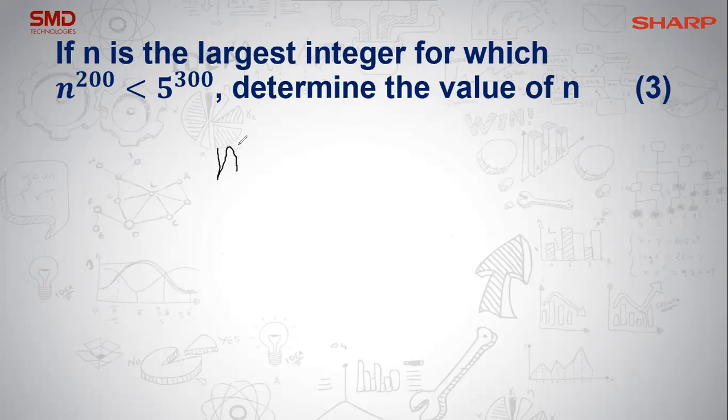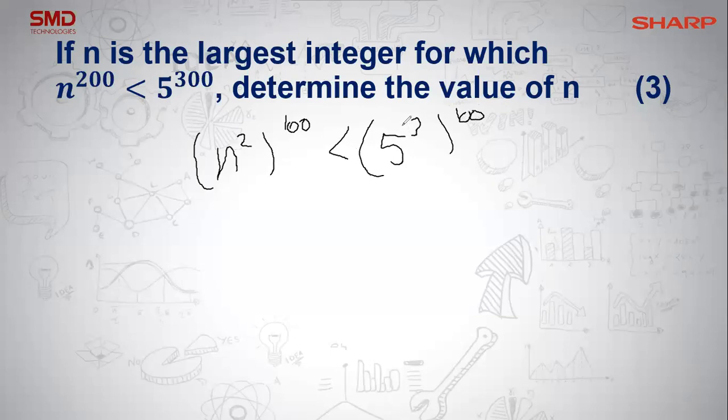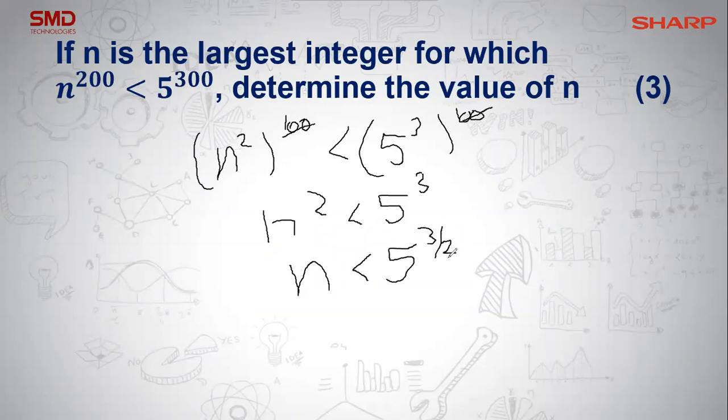So what we're going to do is I'm just going to take out a common factor of 100, right? I have n to the power of 2, all to the power of 100, is less than 5 to the power of 3, all to the power of 100. Okay, so that gives 3 times 100 is 300. So we can then see that both sides have 100, and we can basically, in inverted commas, cancel them out, and we can just work with what's inside the bracket. So now we have n to the power of 2 is less than 5 to the power of 3. And so when we have a square root, we can just say n is less than 5 to the power of 3 over 2. Cool. All right, fantastic.